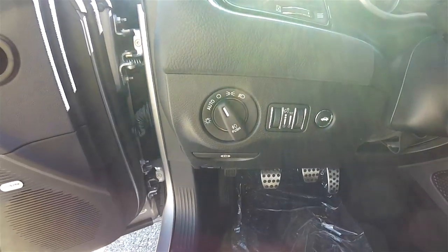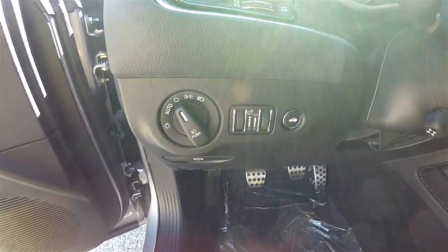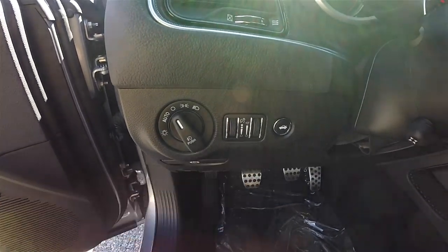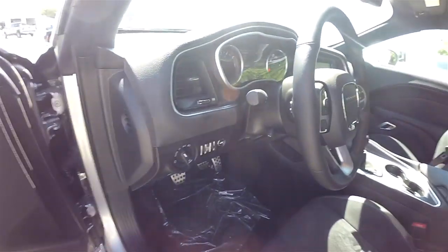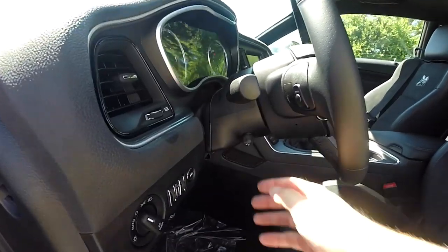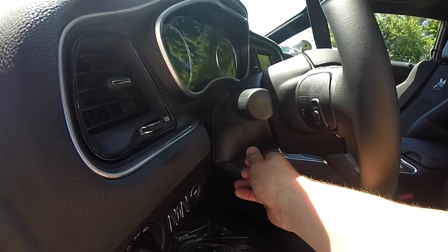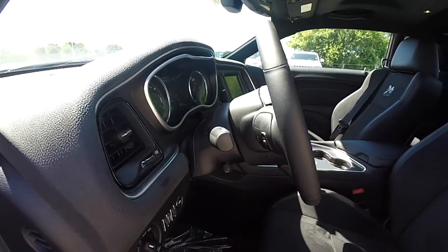You have automatic headlamp control, as well as your fog lamp control, instrument panel dim switch, ambient light dim, electric trunk release. The vehicle is equipped with a leather wrap, power tilt and telescoping steering wheel. Also has integrated audio controls.